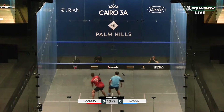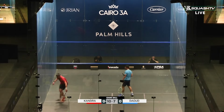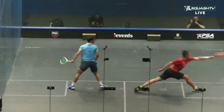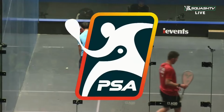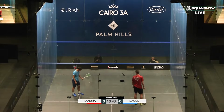Game balls, 3 of them. Oh, that's a great shot. The prep was excellent there from Daoud. Look how early he prepares the racket, gets it nice and high and chops down. Seems like a better option too, Parky. Yeah, show the drop and then drag it cross court. Yeah, with pace.